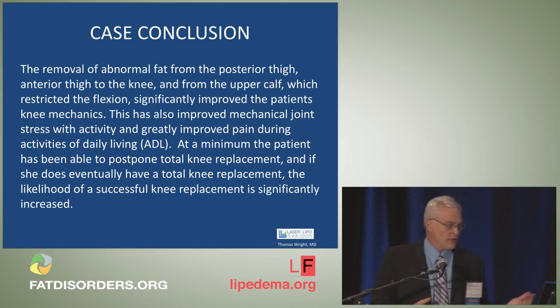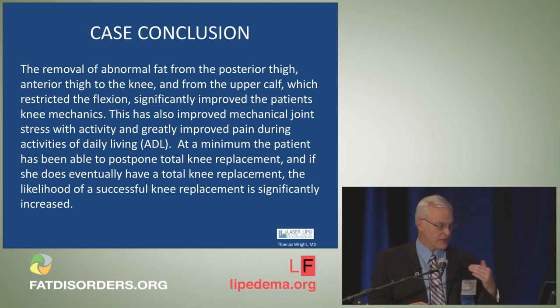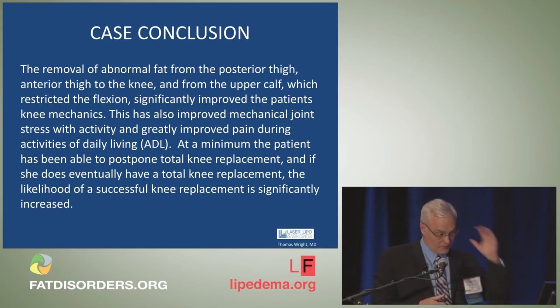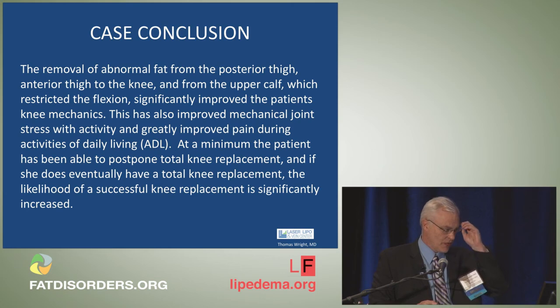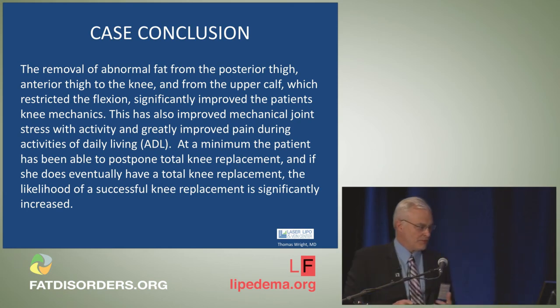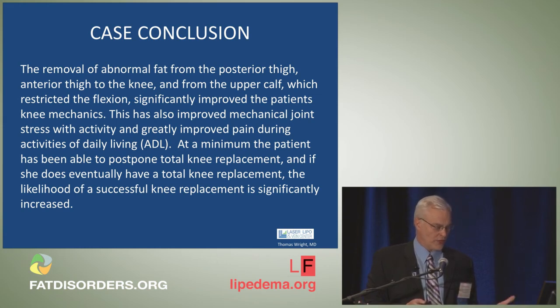So in conclusion, the removal of abnormal fat from the posterior thigh and upper calf, which restricted the flexion, significantly improved the patient's knee mechanics. And this improvement in mechanical joint stress greatly improved her pain during activities of daily living. At a minimum, the patient has been able to postpone her total knee replacement. Currently she's happy with how she can get around and is not planning to do the knee replacement. But if she does have a total knee replacement, the chance of a successful knee replacement with curing her knee pain is much greater.